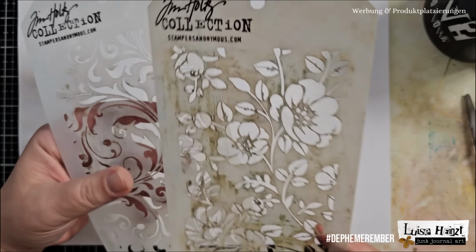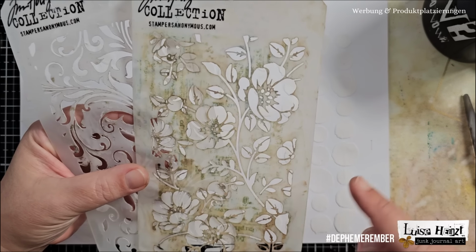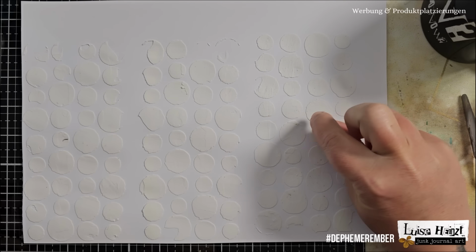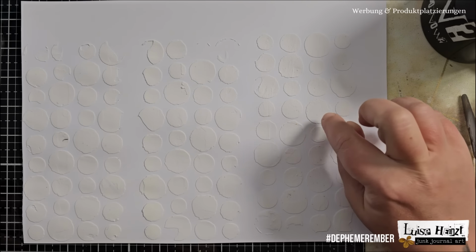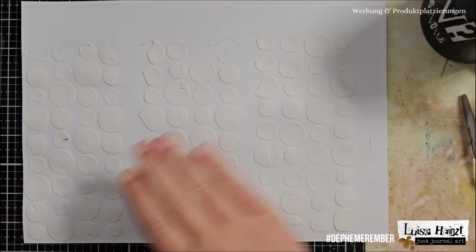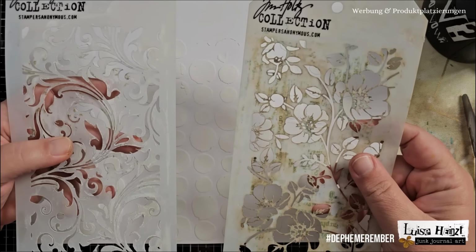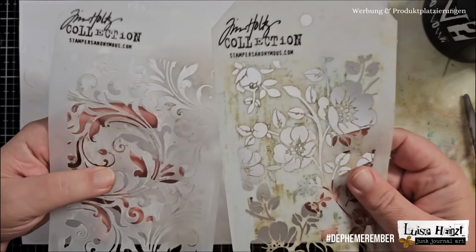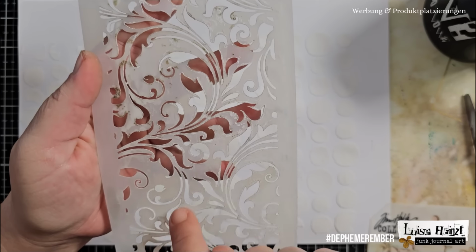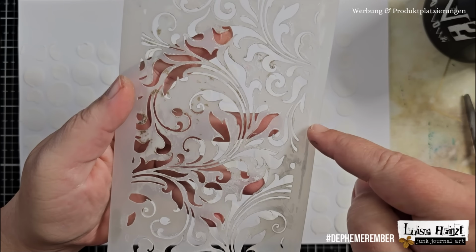What I found out is this technique works the best when the second stencil is the opposite of the first one regarding the solidness, is that a word, of this thing. So remember, when we made this, we have more paste, we see more paste than we see paper. Here it's the difference, it's the opposite. Because look, when you stencil through this, you have all of these open areas later, where you then, if this was not here, would see the paper.